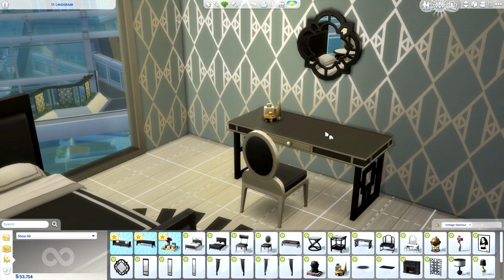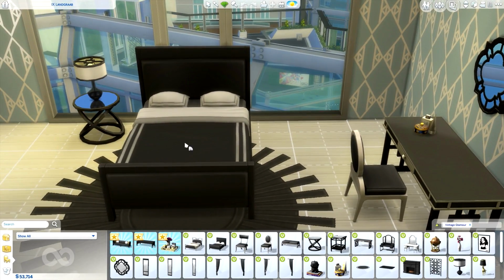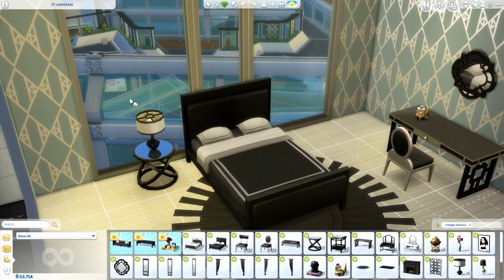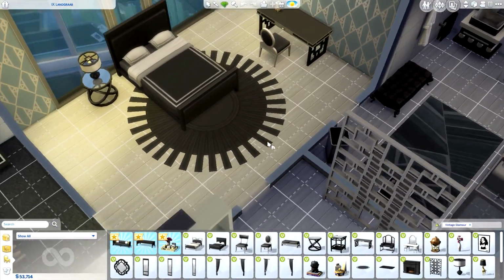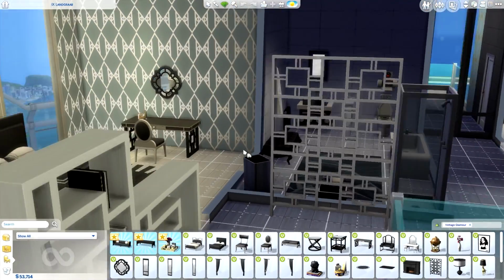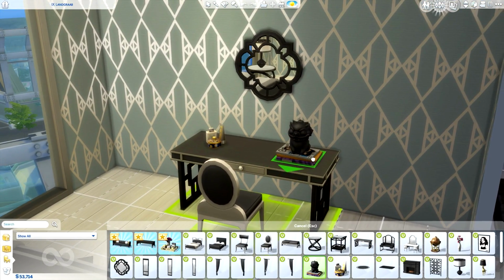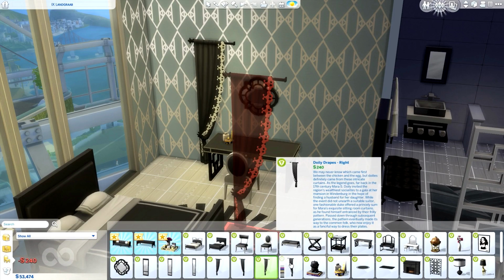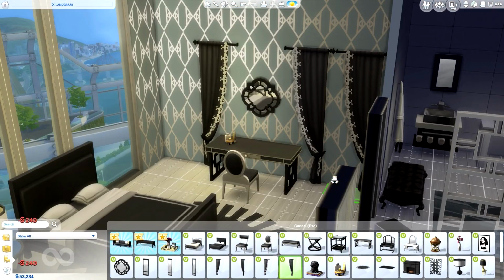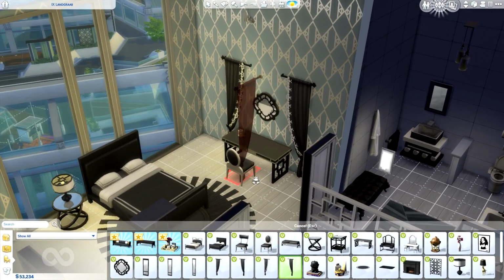All right, so here we have another desk and this really cool little mirror, another bed option, and then the same table and whatchamacallit lamp you saw earlier, and then this pretty cool new sunburst rug. I thought that was really fancy. And then also these little decor items I thought were really freaking cute, and another set of curtains. I really like these so much. They're so fun looking, and you can use them as decor objects too if you really wanted to. There's a lot of different options to those.